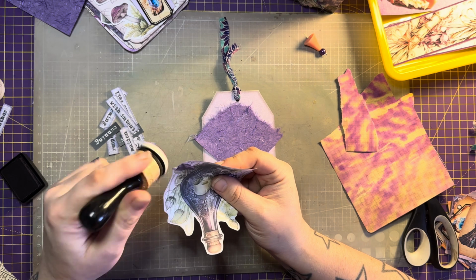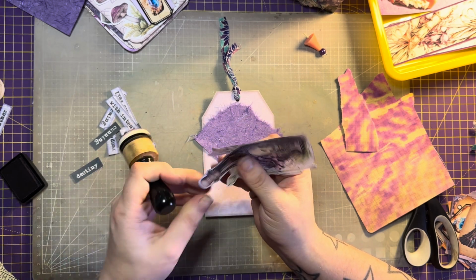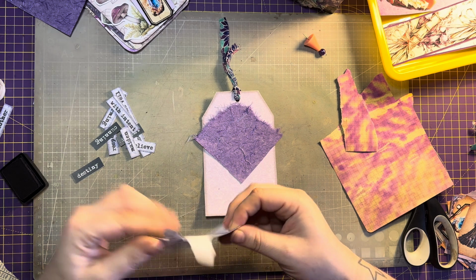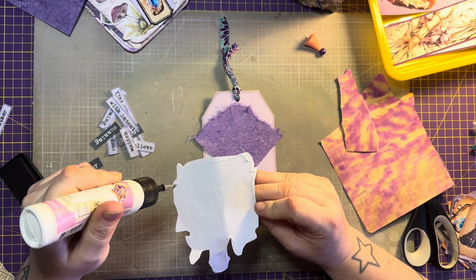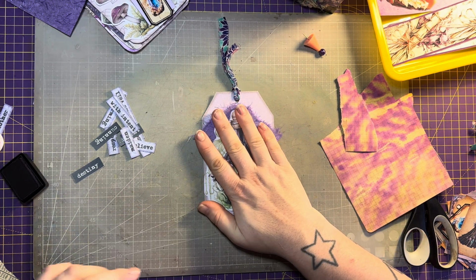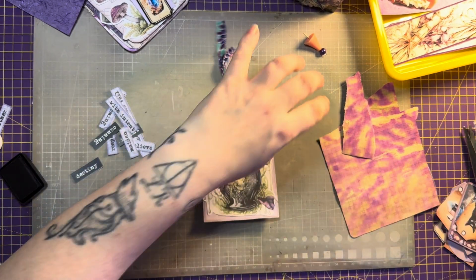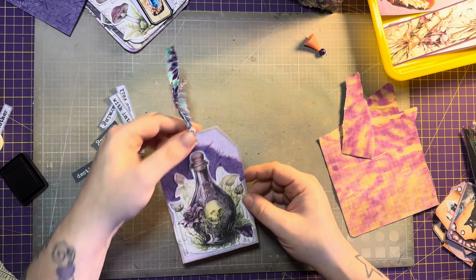I'm not going mad with the inking, not bothered if it touches every nook and cranny. It just helps it look a little bit more finished, I find. Paper sticking to me. Here we go. I'm happy with that. Nice and easy.